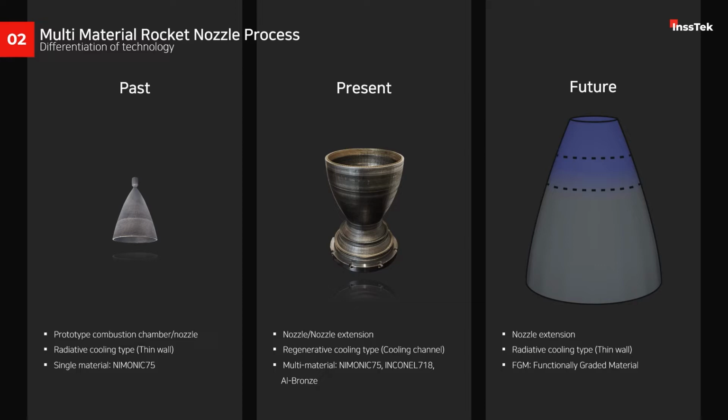We started from a thinner and simple shape, and then, developing our advanced powder feeding technology, we obtained the ability to handle multi-materials. Based on this, we succeeded in producing a multi-material rocket nozzle with a cooling channel. The next rocket nozzle that we are aiming for is an FGM rocket nozzle that deals with multi-materials more technically. The production is scheduled to be completed in the first half of this year. So, stay tuned for our updates.